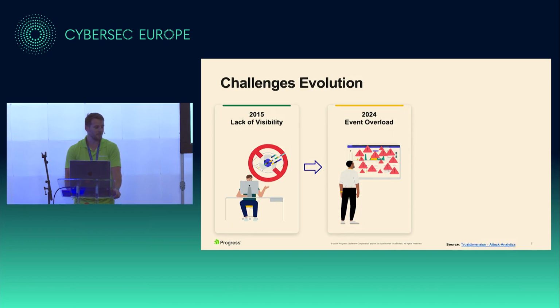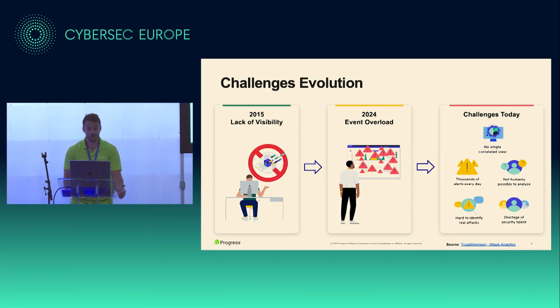If we fast forward to today, we have to deal with different issues. We are severely overloaded with events, and that brings a lot of challenges. Among those challenges, we have no single correlated view because our networks are decentralized now. From the statistics I remember, I think 80% of organizations rely on 2 or more cloud providers. So you have native monitoring from your AWS cloud, from Microsoft Azure, then you have your private cloud and on-prem infrastructure, and you need to manually correlate the data if you don't have any centralized visibility.